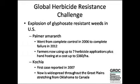The other case is kochia, which I don't think you have here, but it's a tumbleweed. It's a very bad weed that we have in the western United States under dryland conditions. It was also being controlled primarily in fallow with multiple applications of glyphosate. They found their first case of resistance in 2007, and now 5 years later, it's widespread throughout the Great Plains, stretching from Oklahoma to Canada.